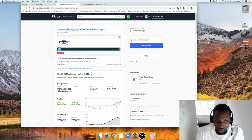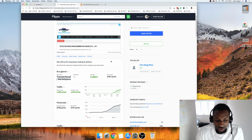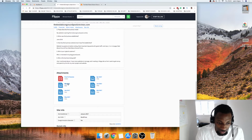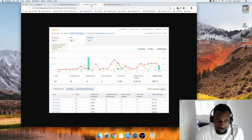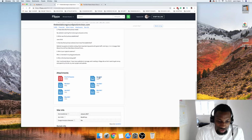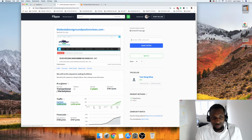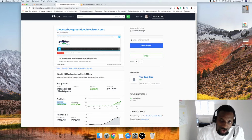Okay, so on here there's limited information, not a lot of information, but we can see that the site was averaging about 1,800 visits per month according to this, and $787 per month. And then I'm not sure what this is. This is like February 17. Let's see, that was like $87, and that was April. I don't know, there's all different ones. So that was April, and so on and so forth. That's completely irrelevant to us. All we do know is that the site was making money.